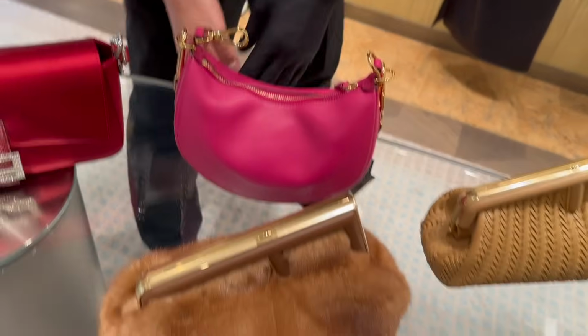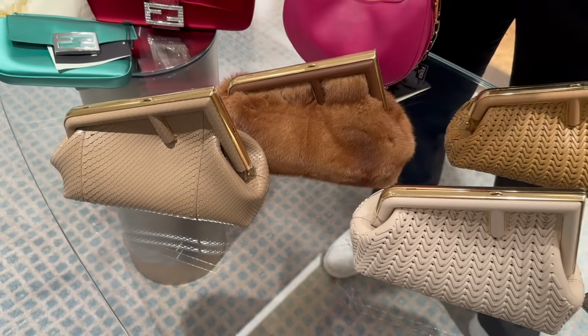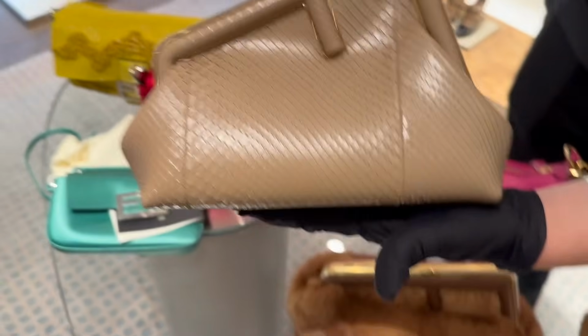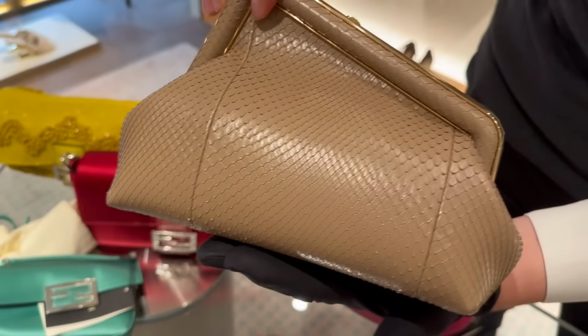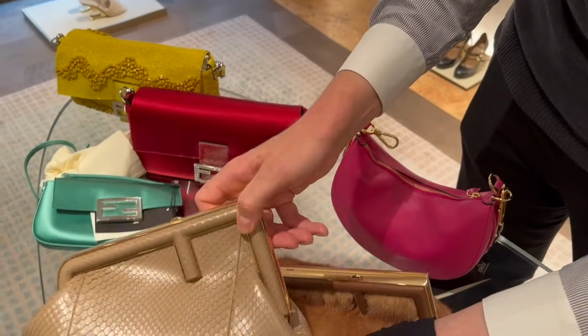Yes. Then I brought some Fendi First. The Fendi First was the first bag introduced by Kim Jones. And here I have one in full pebble and it's a very nice nude color. I think it also goes with lots of neutrals, black, white, cream. You can't go wrong with a neutral. Yes, and I really like this color. I hope the camera can catch it.